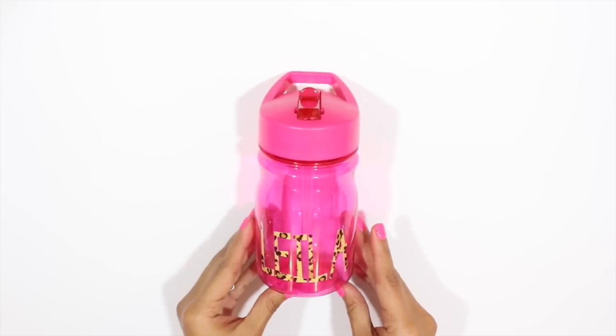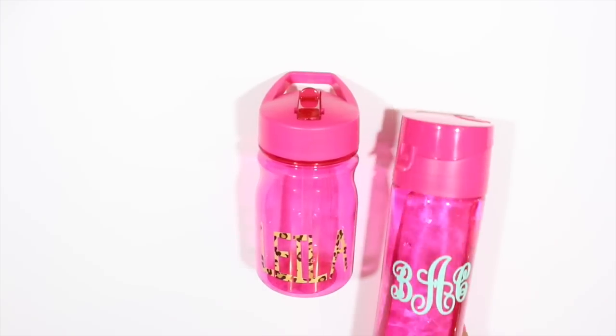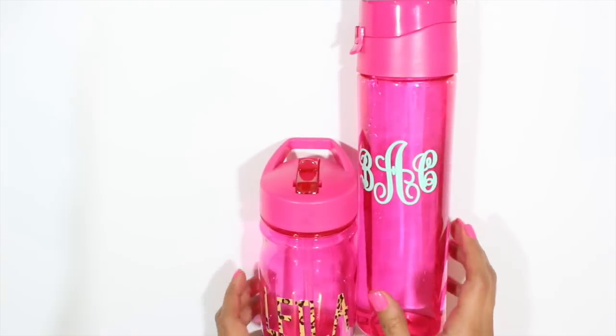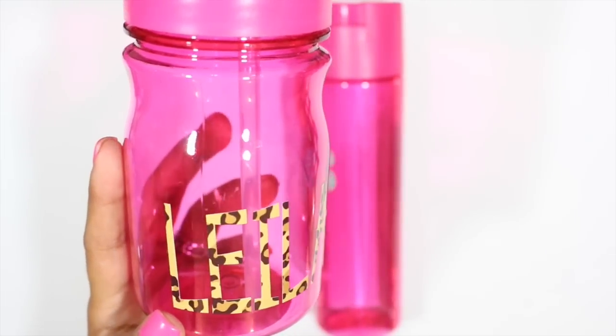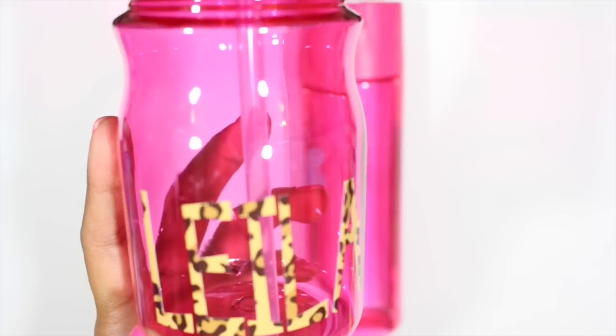Okay, so they had those tumblers and then they had baby tumblers. So I picked up a baby tumbler for Flower Girl Layla. Isn't it so cute and tiny? Like, look at it compared to mine. It's just so little. So the baby ones have like a straw in it with the little sippy part, but I added her name with a leopard print vinyl. Layla. It's just so cute.